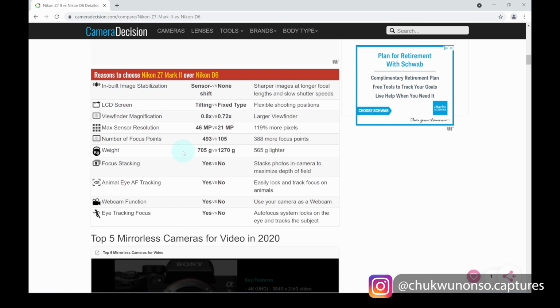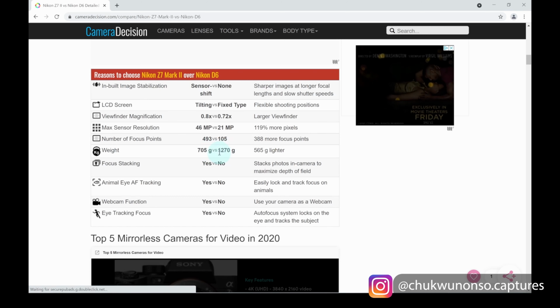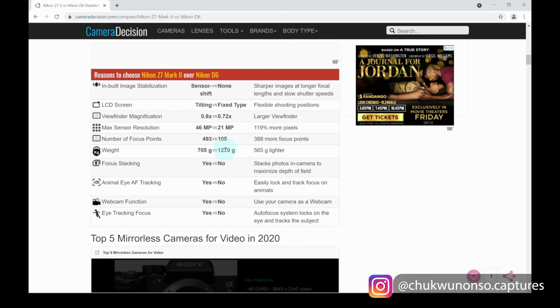As you can see, the Z7 II is 705 grams, and it's a lot lighter than the DSLR. Whenever a camera has mirrors in it, it usually makes it a lot heavier. I'm on the go a lot, so it'd be nicer for me to have a lighter camera instead of one heavy one.